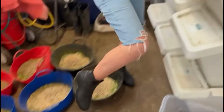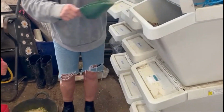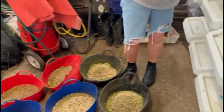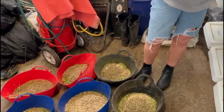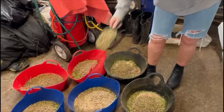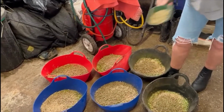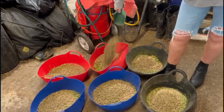And then the fast fibre. Is this the one that works from the hind gut? Yeah, so this goes to the hind gut. So they all have, like Daisy has half a scoop in each. Seth has a scoop. Again, he has a bigger feed at night time. And Bella has a scoop.